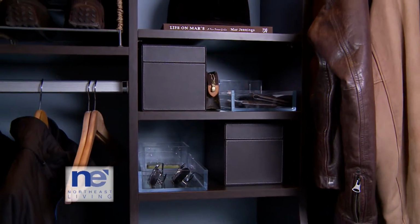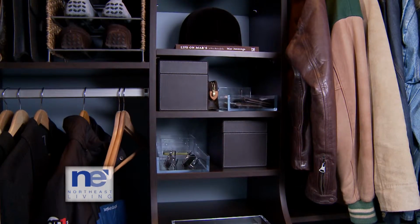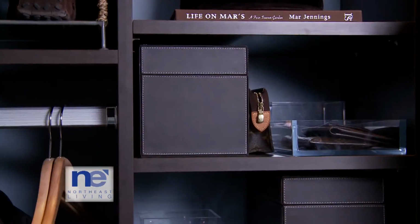An organized space always begins with a great design. Whether you do it yourself or hire a professional, there's some key things you need to keep in mind to maximize your space. Store your most used items in plain sight for easy access. Whenever possible, incorporate shelves, boxes, and even wicker in your design. These have both function and beauty.